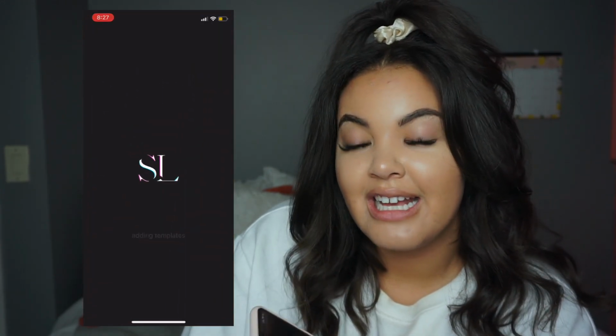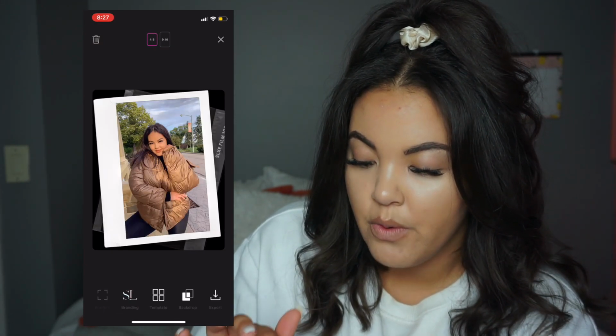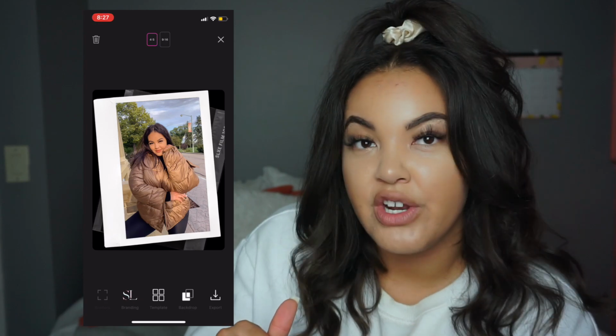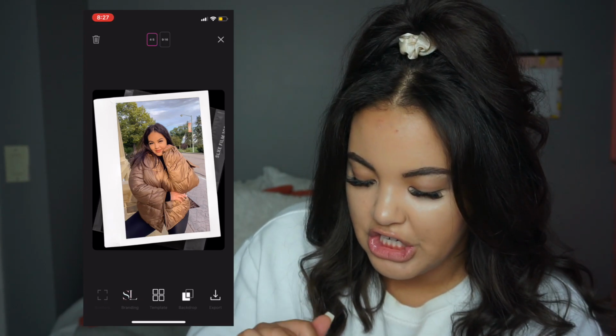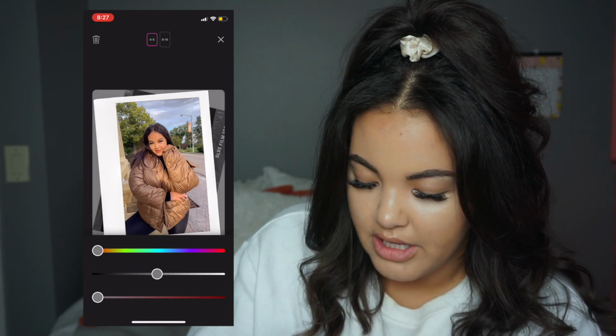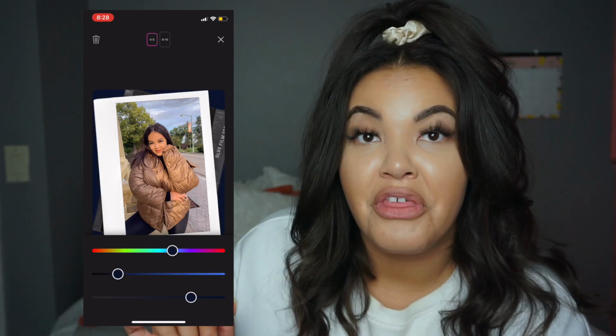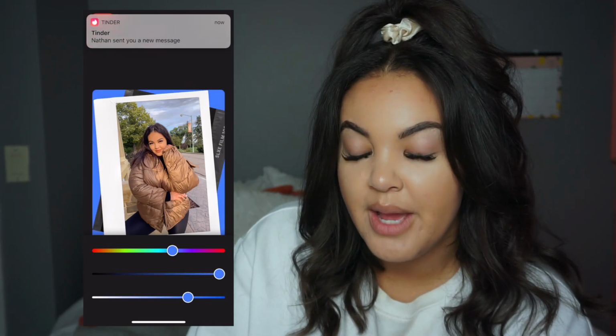This next one is called Storylux. It literally does the exact same thing. As you can see here, I was playing around with this photo and you can see it's a back and a front of a Polaroid. So you can change things in here. You can take out the branding. You can change the background, like we could do a gray or a white or a green or something. And it's just a cool Instagram story app.